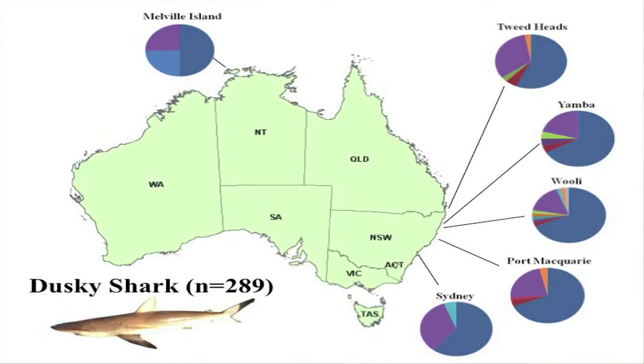Essentially what each one of these pie graphs shows, each colour is an individual genetic signature, if you like. So if you look at Sydney on the bottom here, out of all the sharks that I collected from Sydney, there are only 3 unique genetic signatures there. But what you can see is that one particular genetic signature, in the dark blue, is dominant in that area. And the other thing that you see, if you look at all the locations, is that same genetic signature is dominant at all the sampling locations. So what this is telling us is that in New South Wales waters at least, there appears to be one single genetic stock of dusky sharks.